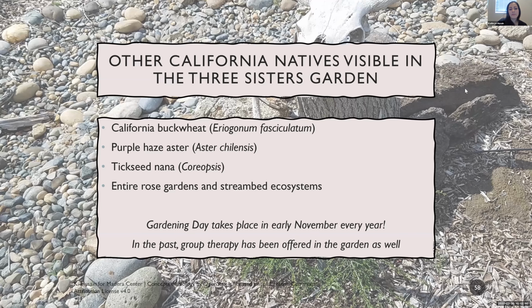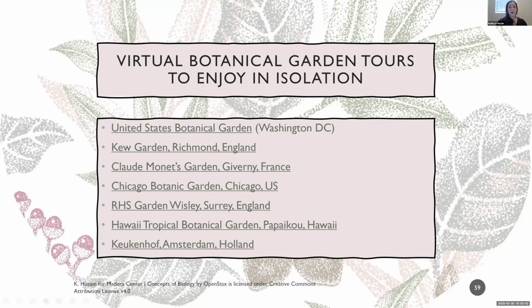So there was some more information about the Three Sisters Garden. In the past, there's been group therapy offered in the garden too. I don't know if they've done that recently, but it's something to keep an eye out for when we return back to campus. And then right now there's a lot of virtual tours going on.